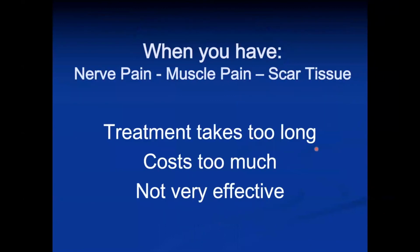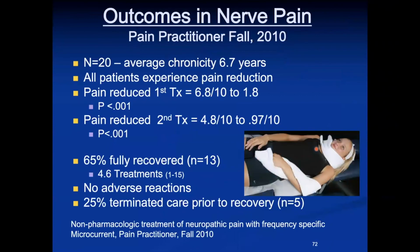What if you have nerve pain, muscle pain, scar tissue? Basically, within the medical therapy field, treatment takes too long, costs too much, it doesn't work very well. Even physical therapy, which is quite helpful, takes a while. So in nerve pain, which is the most difficult to treat medically, we had collected case reports of 20 patients.